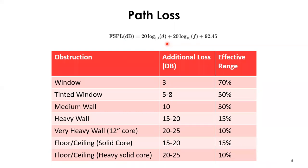So it's complicated. It's hard to do. There are free tools and websites out on the internet that can calculate this if you really need it. I just put it there to show you that it's not a straightforward calculation as far as how far the signal is going to go.